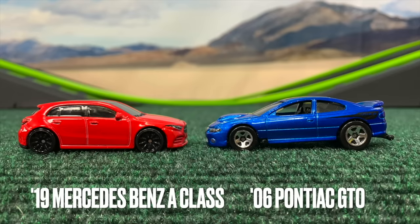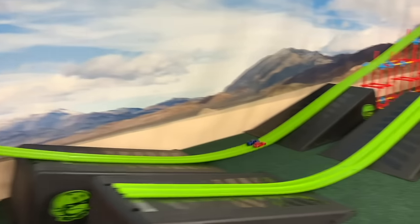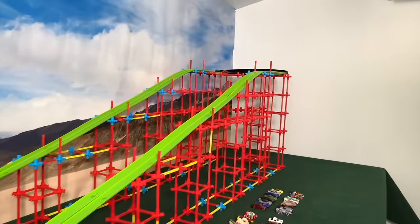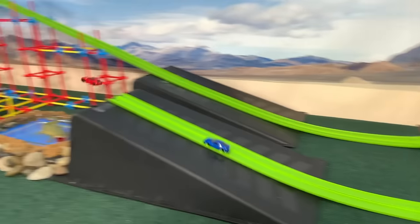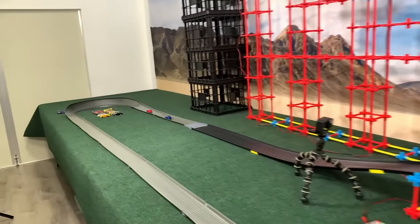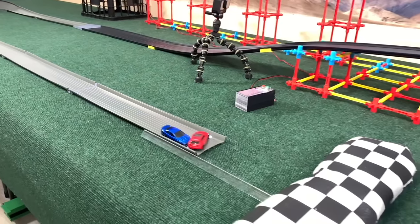The Benz 8 class and a Pontiac. Pontiac for All-American, trying to quench the Benzes once again. Not looking good though for the Pontiac, who's slow into the jump. Ooh, bounces on the back wheels right there. Oh, the Benz slows down. He's T-boned but pushed across.